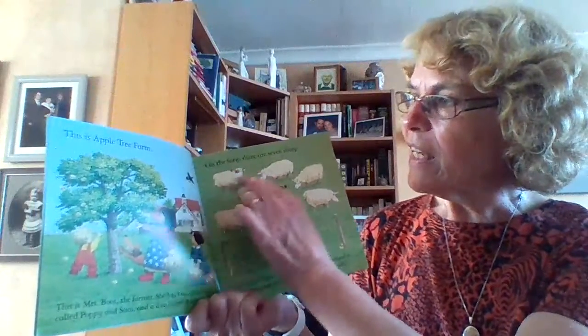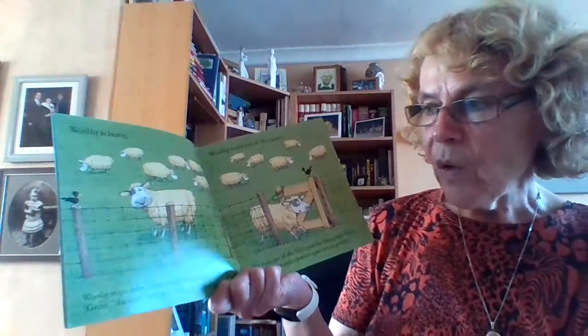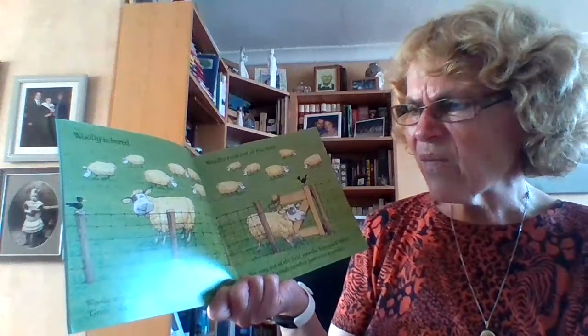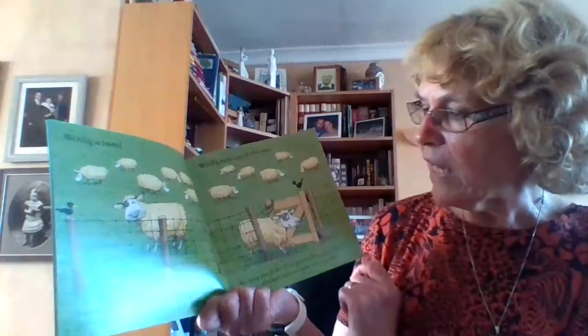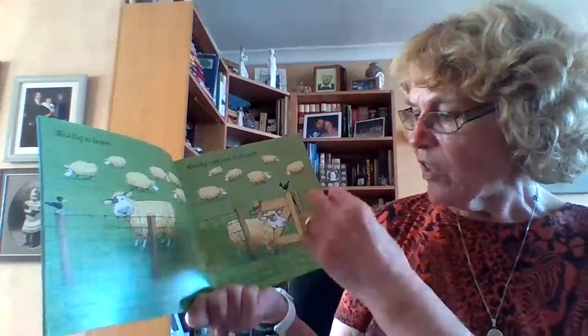One sheep has a black eye, and she is called Woolly. I looked very hard and I can see Woolly here. Can you see? There, she's got a black eye. That's Woolly. Woolly is bored. Woolly stops eating and looks over the fence. Grass, she said. Nothing but grass. Boring. Woolly runs out of the gate. She runs out of the field into the farmyard. Then she runs through another gate into a garden.